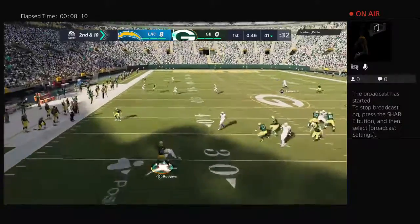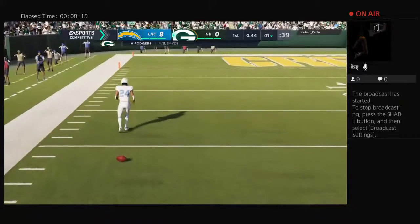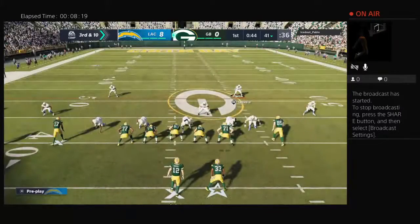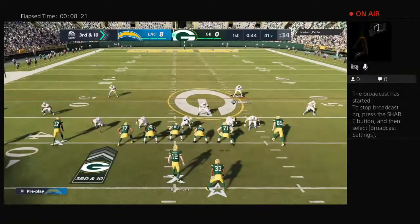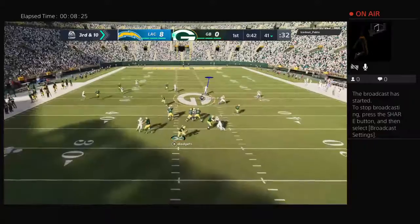Rolling to his left. Now he'll let it go on the run. Deep left side. And that will be incomplete. Tried to dial up the long way out there, but it'll be 3rd down. Now they face a 3rd and 10 after back-to-back incompletions.